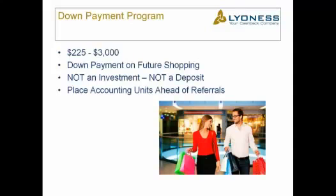This is not an investment. It is not a deposit. It is, in fact, a down payment on your own future shopping. Now, why would you even want to do this? Well, first of all, it allows you to place your own accounting units before you start referring other people.